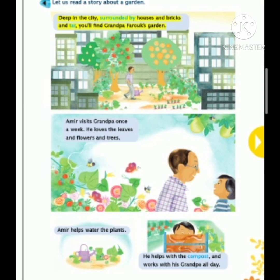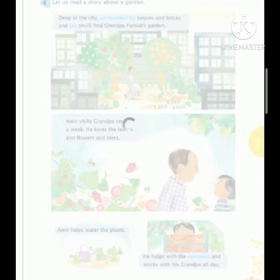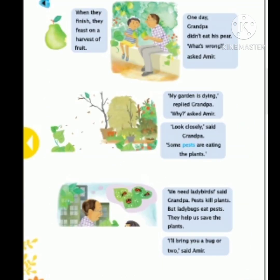Deep in the city, surrounded by houses and bricks and tar, you'll find Grandpa Farouk's garden. Amir visits Grandpa once a week. He loves the leaves and flowers and trees. Amir helps water the plants. He helps with the compost and works with his grandpa all day. When they finish, they feast on a harvest of fruit.